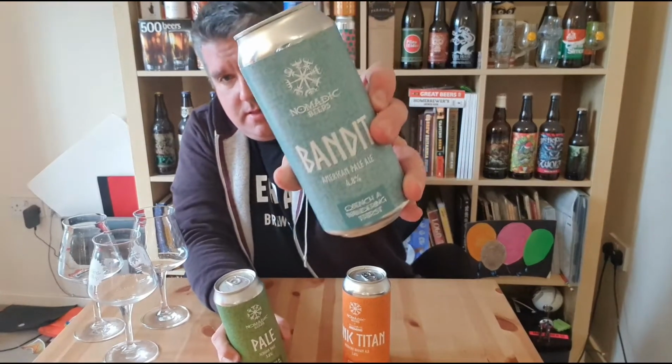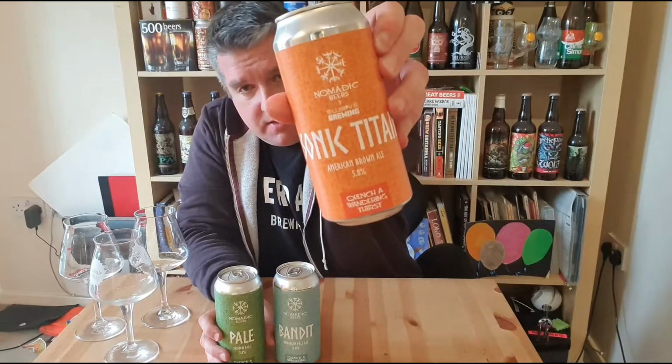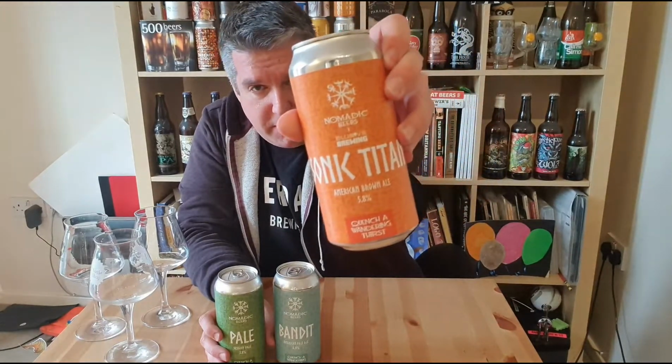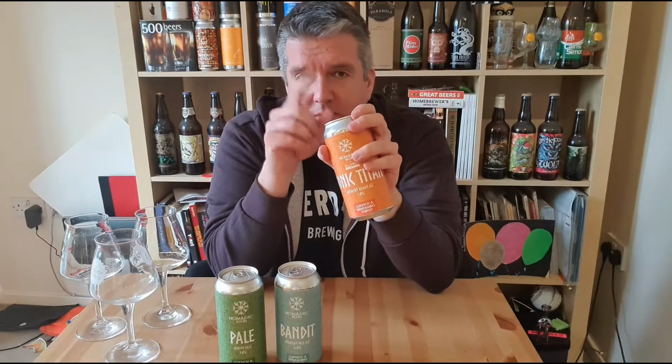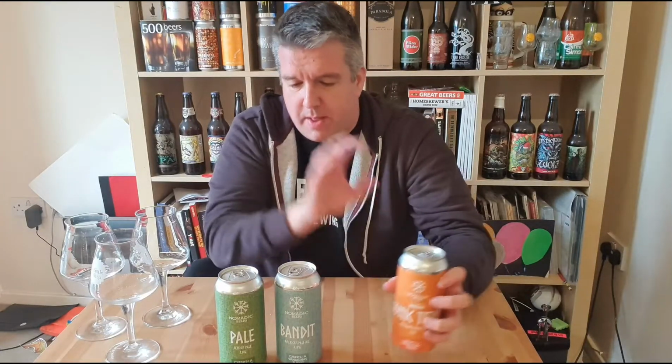We've got Bandit, American Pale Ale at 4.8, and then one that I'm really looking forward to is their American Brown Ale, which is Sonic Titan. That's 5.8. Brewed in collaboration with Elusive. The last time I was actually at the Brewery Tap was the day that they brewed this beer. Maybe the first time round, I don't know, it's probably a rebrew. But I do like an American Brown Ale as well.